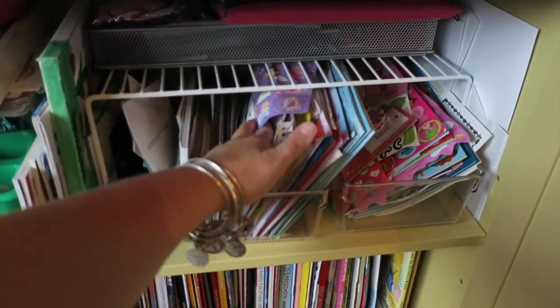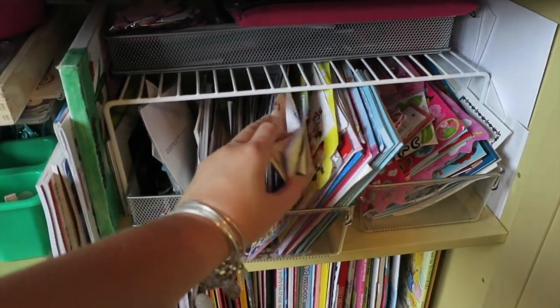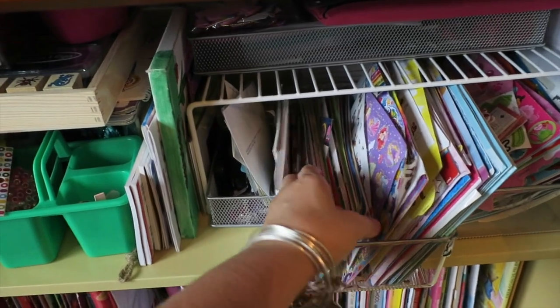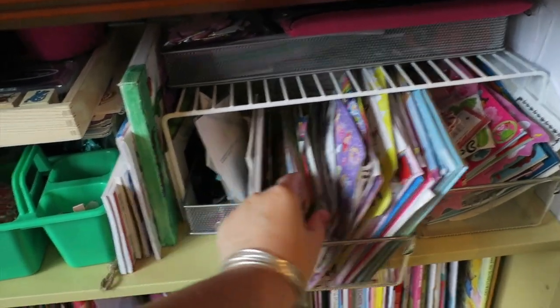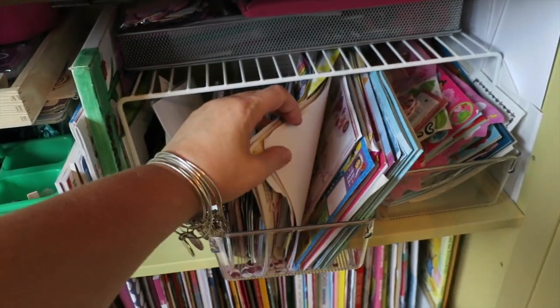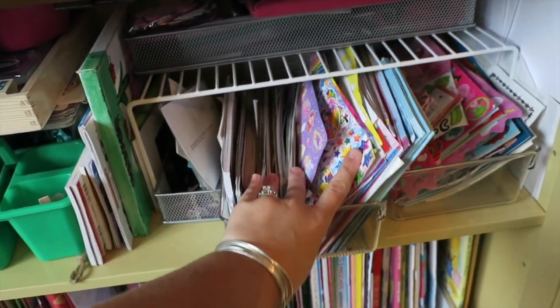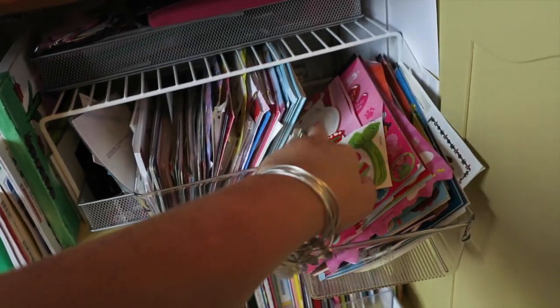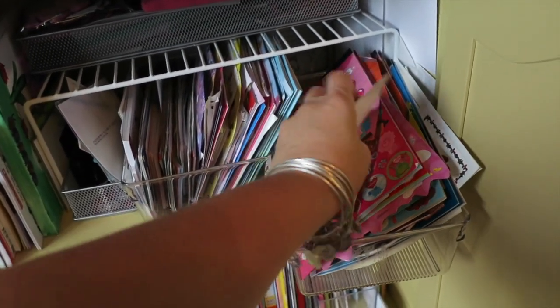Over here I have 2 bins of stickers, which this one is organized by character. It's got all of the quote-unquote regular non-seasonal stickers in there, Disney stickers, princess stickers, and I've tried to group them together a little bit by character. The girls, of course, get in there and mess everything around, but I try to go through occasionally and organize everything.